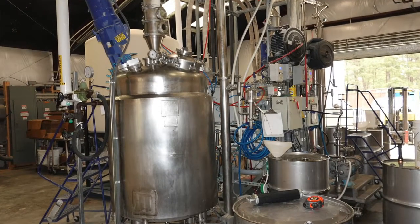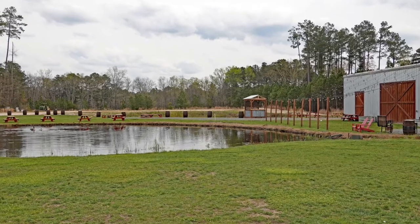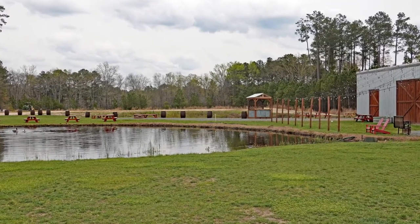We started making Mystic Bourbon Liqueur, which was our first product, in 2013. And that business grew out of basically us taking out a couple of credit cards and a flyer on some bourbon liqueur. And then in 2015, we bought this 22-acre farm property, and we started production here in 2016.